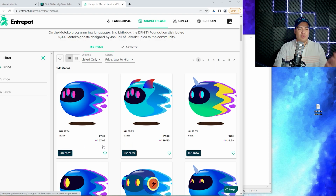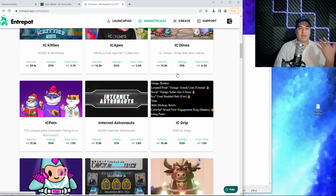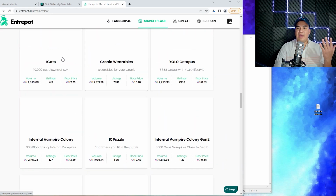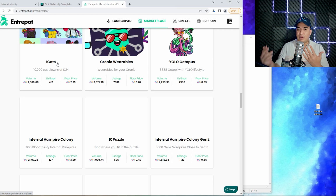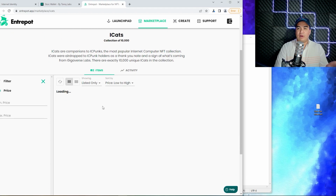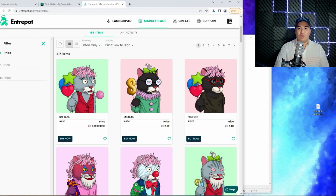The reason these ones are 27, which I think is very cheap, I think they're going to go up, is because they are the ones that are most popular with the most volume, and 27.69 ICP is I think over $500. We can go down, for example, let me scroll down a lot. We can go to iCats, and iCats I think are great. Those are made from the same team that makes IC Punks, I believe, and you can click on it and you can see that the floor price is a little bit lower than the top ones. You have 2.29 ICP, that's a little bit more affordable.